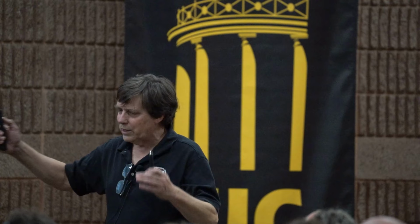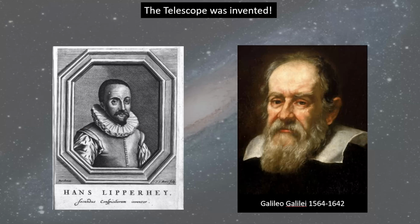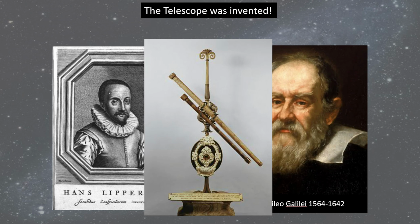So anyway, we had our thing, and now I want to show you some images taken with the telescope. But before I show you that, I want to show you a different telescope. This is one made by this fellow Galileo, and there it is. They still have his telescope, or at least a model of it. And he looked at the Pleiades.